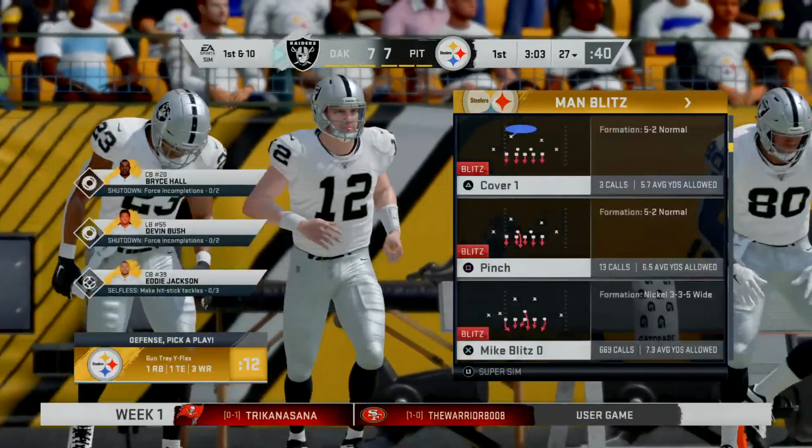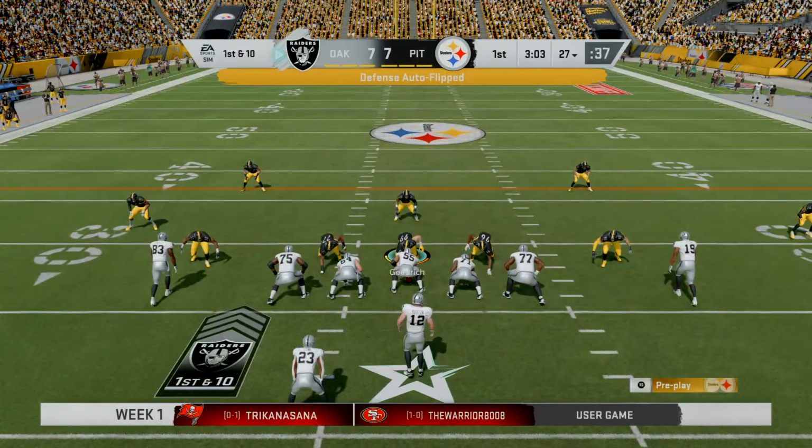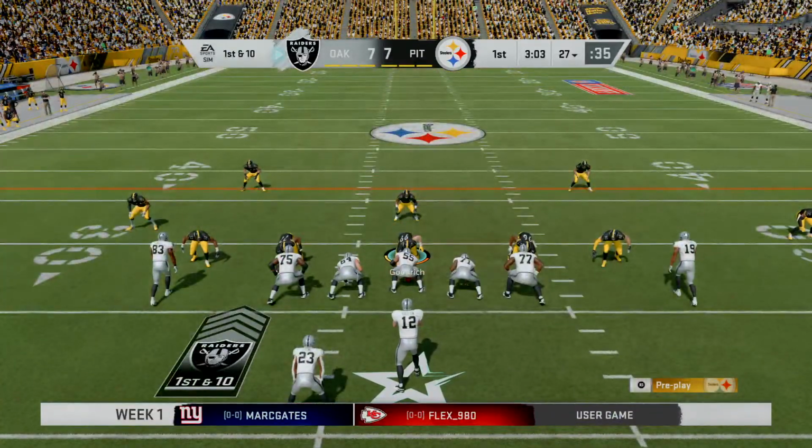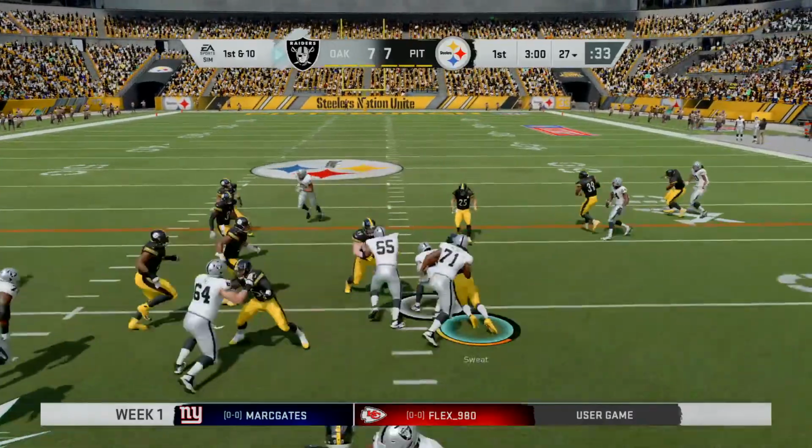And now Oakland ready to take the field. They were successful last time finding the end zone on their opening drive of the season. And they'll get another shot here with a 1st and 10. They'll run it now out of the gun.